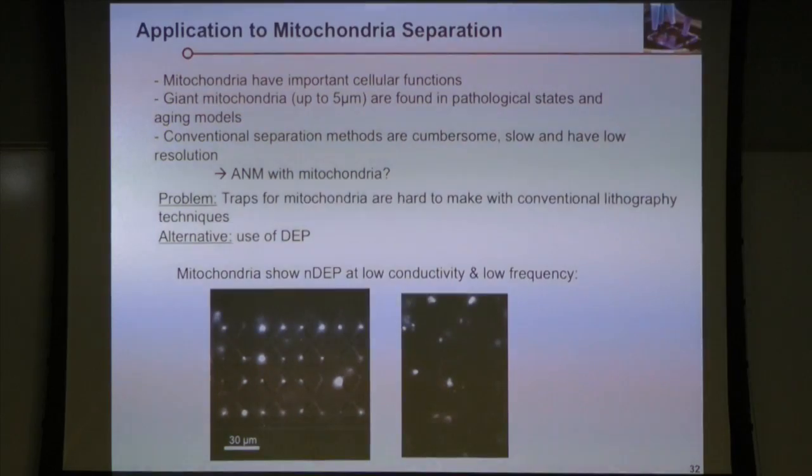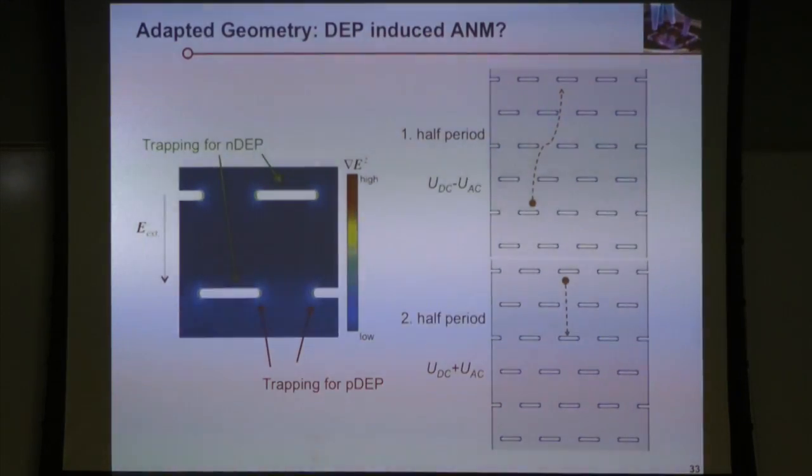The problem we have here is that the smaller mitochondria are too tiny to use in an ANM setup. So we wanted to come up with another method to trap particles. Here we use dielectrophoresis as the trapping mechanism. We did a preliminary study to see whether these mitochondria can be trapped by dielectrophoresis, and yes, we found they show negative dielectrophoresis at low conductivity and also low frequency. So this is why we based a model of ANM on negative dielectrophoresis of these particles.